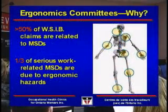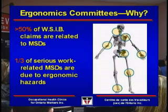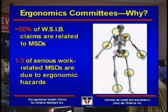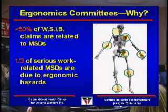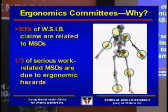So, why is it important to form ergonomics committees? Why is ergonomics becoming such a hot topic? What's going on in the workplace these days? Well, over 50% of WSIB cases that were registered last year were musculoskeletal in nature. I'll say musculoskeletal a lot. It's basically injuries to the soft tissues. 1/3 of those were supposedly from ergonomic hazards. So basically we've got ergonomic risks in the workplace associated with causing these injuries. It's an awful lot of injuries, and if we address those hazards, we can greatly reduce some of the claims being put into the compensation board.